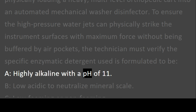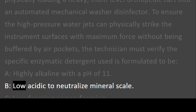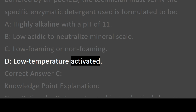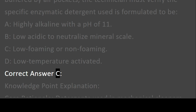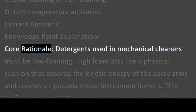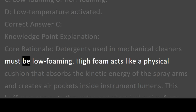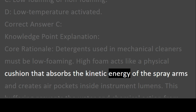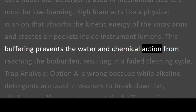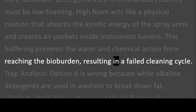Highly alkaline with a pH of 11. B. Low acidic to neutralize mineral scale. C. Low foaming or non-foaming. D. Low temperature activated. Correct answer C. Knowledge point explanation. Core rationale. Detergents used in mechanical cleaners must be low foaming. High foam acts like a physical cushion that absorbs the kinetic energy of the spray arms and creates air pockets inside instrument lumens. This buffering prevents the water and chemical action from reaching the bioburden, resulting in a failed cleaning cycle.